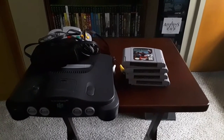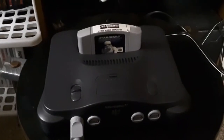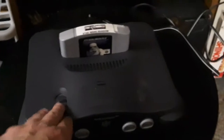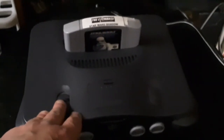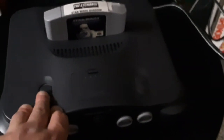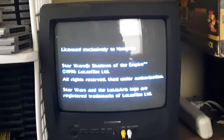Okay, so you're probably wondering if this thing works or not. Well, I'm about to give it a test run here. I have Shadows of the Empire in the system right now, about to power it on, so here goes nothing. And it works.